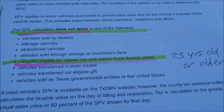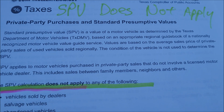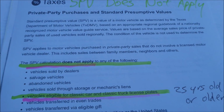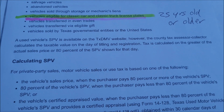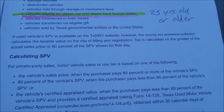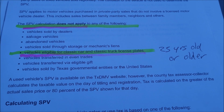But as far as I was concerned, they should have used, because it says they should use the sales price. It's on here somewhere, but 80%. I don't see that right now, but it is somewhere where it says that they should use the sales price if it's 25 years or older.